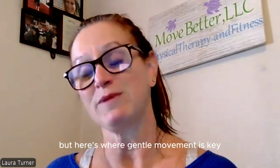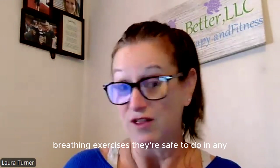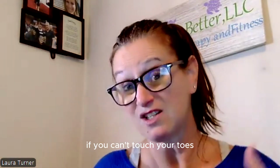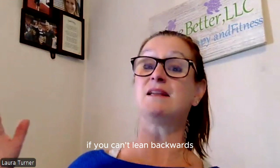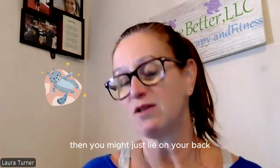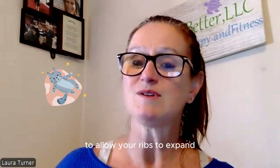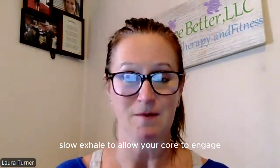But here's where gentle movement is key. These breathing exercises are safe to do at any stage. If you can't touch your toes, you may try doing the crocodile. If you can't lean backwards, you may try the 90-90 breathing. And if both of them hurt, then you might just lie on your back and do some quiet breathing to allow your ribs to expand and take a long, slow exhale to allow your core to engage.